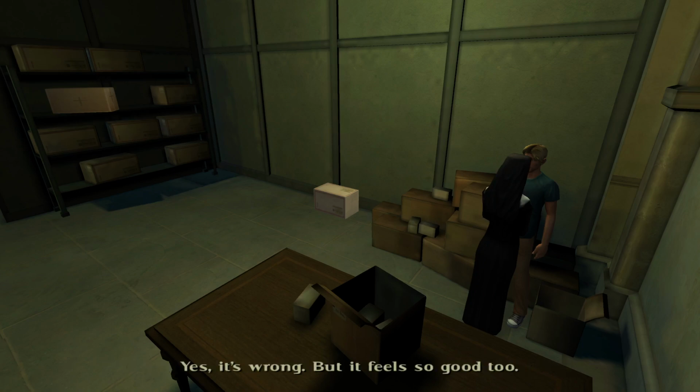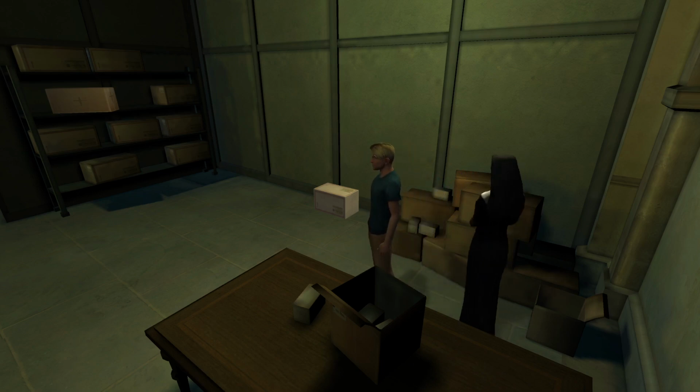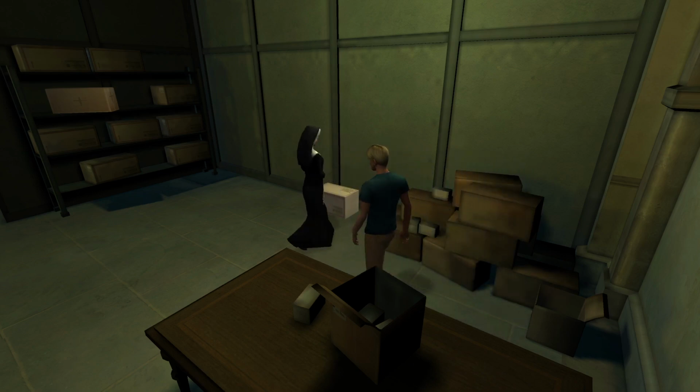Yeah, it's wrong. But it feels so good, too. All right, let's see if we can do anything with this emergency box while she's doing that.